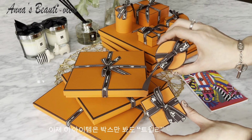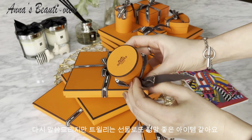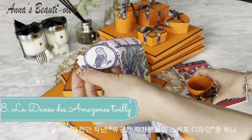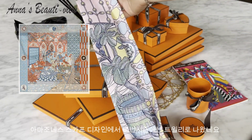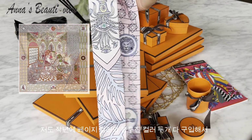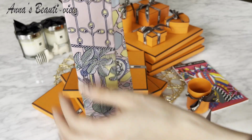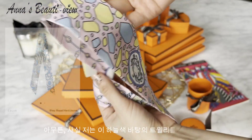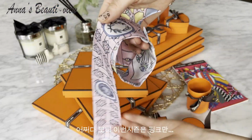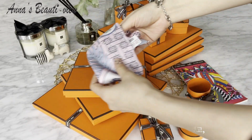Again, I'm sure everyone knows this is a twilly box. As I mentioned before, a twilly is a great gift option along with the cute twilly ring if possible. This design was issued last year, autumn-winter 2020, as you can see from these pictures. I also have a beige color for myself and got a blue jean color for a gift. Anyway, originally I wanted a blue background color, but I kept going with the pink color this season for some reason. A twilly is a wonderful entry item if anyone is new to the Hermes world as well.